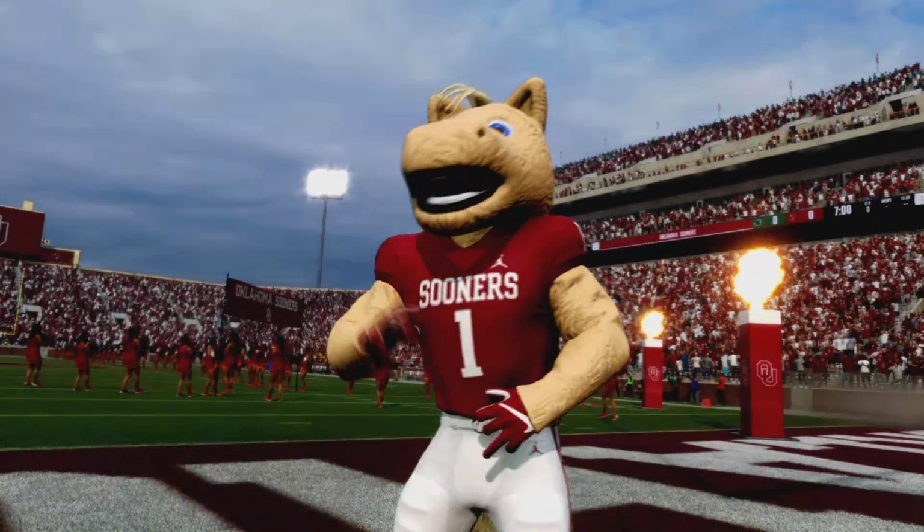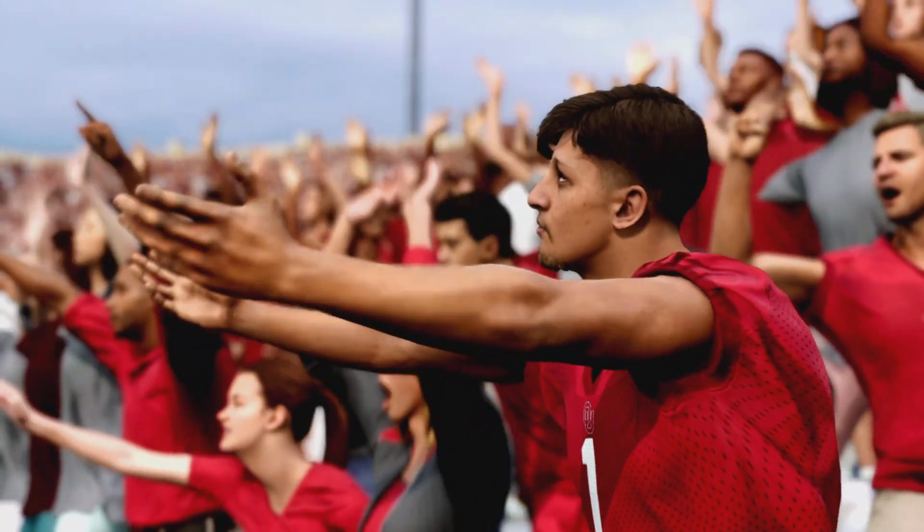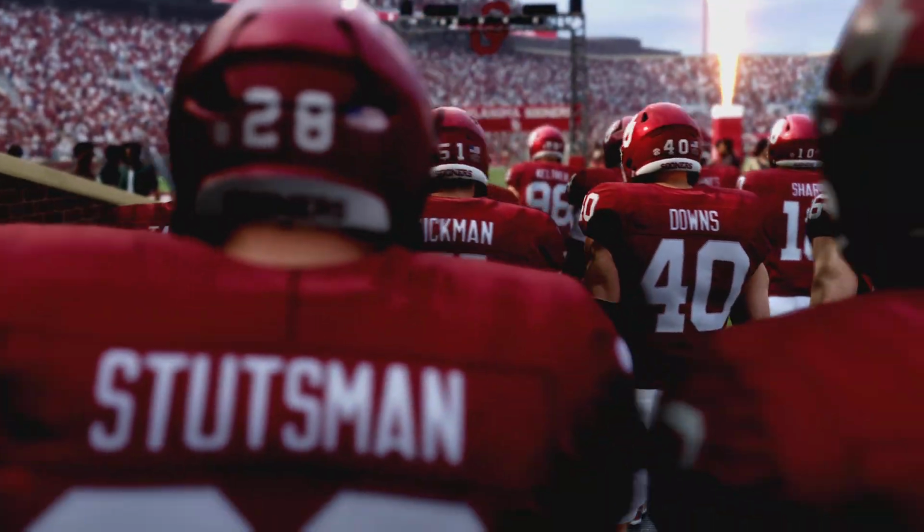Welcome to the heart of Sooner Nation, Gaylord Family Oklahoma Memorial Stadium. And if you aren't familiar with the saying, Boomer Sooner, you will be soon enough.